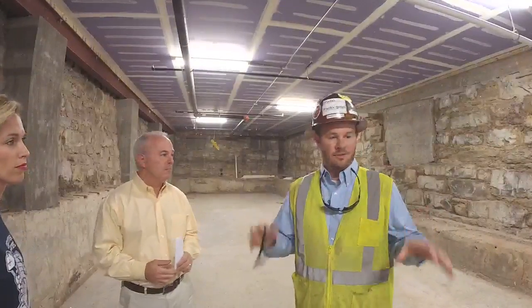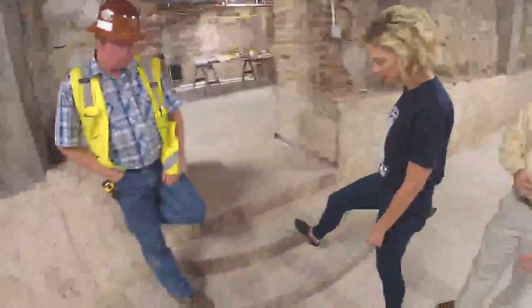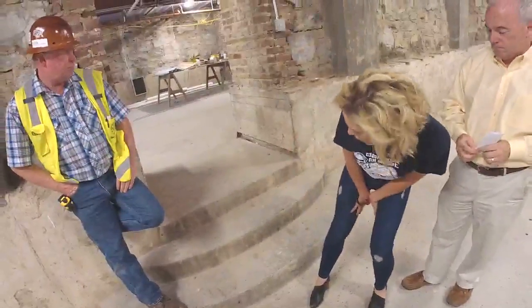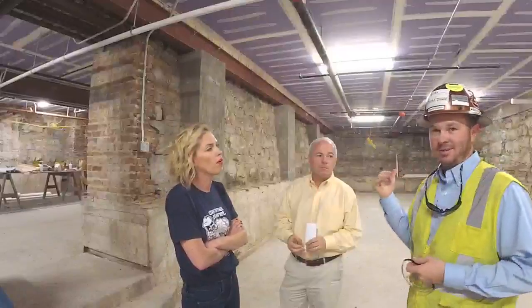And literally, when it used to rain, where we're standing right now would fill up to about the second step. You want to look right here. So that's about 14 inches deep of water. And every other bay would fill up as well.